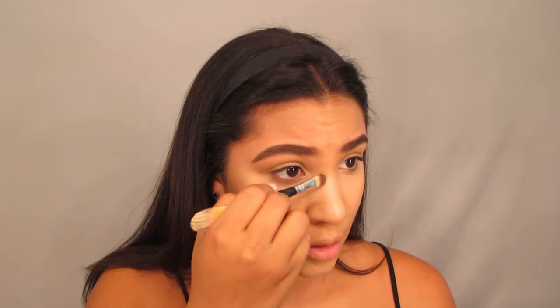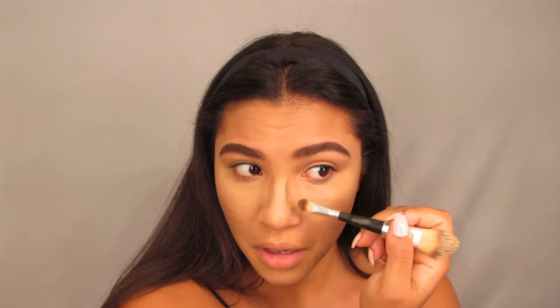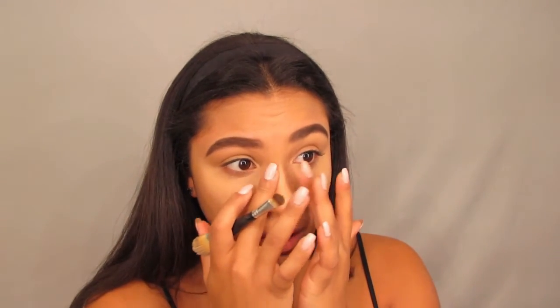Okay, so now I'm going to do my nose, and I'm just taking a flat little paintbrush, drawing a line down the side, well, sides, and I'm going to be using my fingers to just push that into the skin. Again, this whole process you can skip. I would never do this if I'm just gonna run out, but if I'm planning on going out and still having a natural look, I'm gonna take the time to do this step.